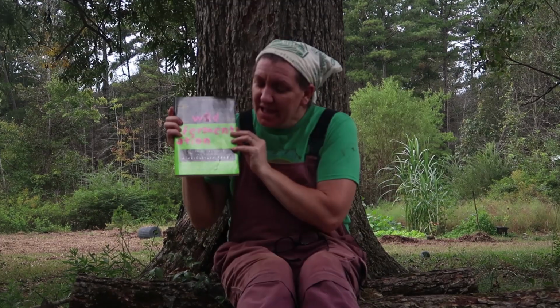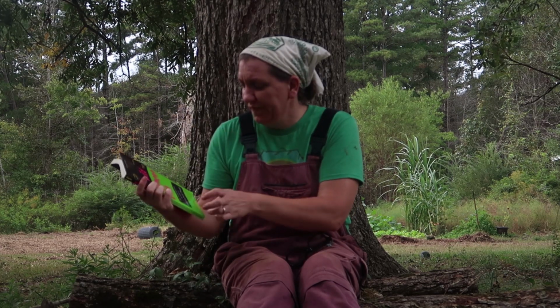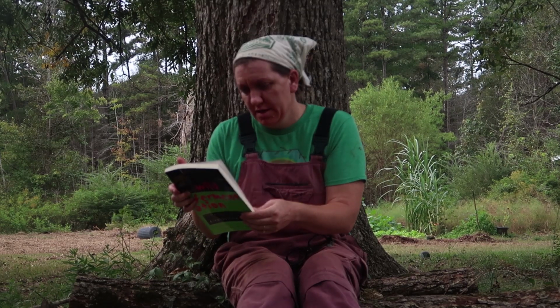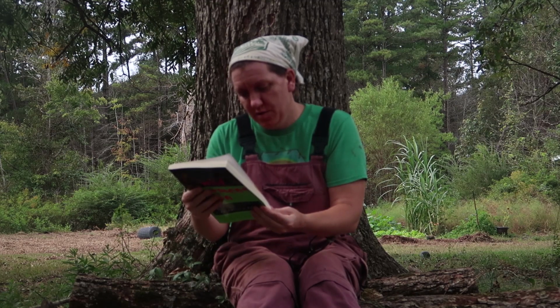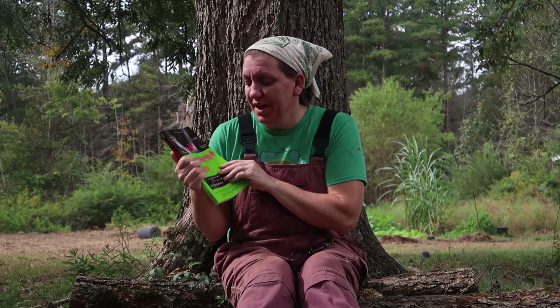Another great book. This book is Wild Fermentation by Sandor Katz. This book was a gift from my mom. My mom adores Sandor Katz. This is probably one of my favorite of his books. His other book, oh, what's the other one? I have the other one too, and it's really good as well. I can't remember the title of it, but it's another really good one. But this one is great.